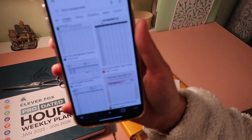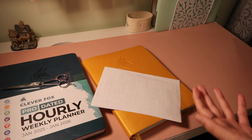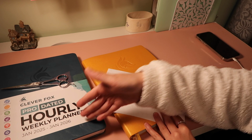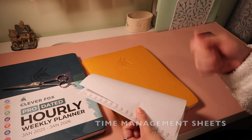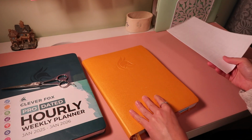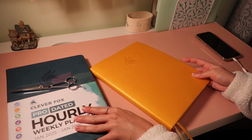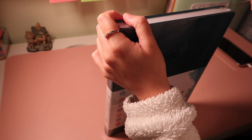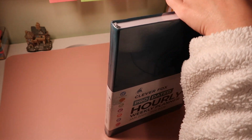I've been using something like this. I've been printing them out. Since things are getting really busy for me, why not just buy a calendar that comes with it? Why do I keep printing out these papers and having them randomly thrown into the calendar? I'm not using these sheets anyway, so I thought I'd just buy a calendar which comes with it already. It does come closed up, which is nice, so you know that you're the first person to open it.